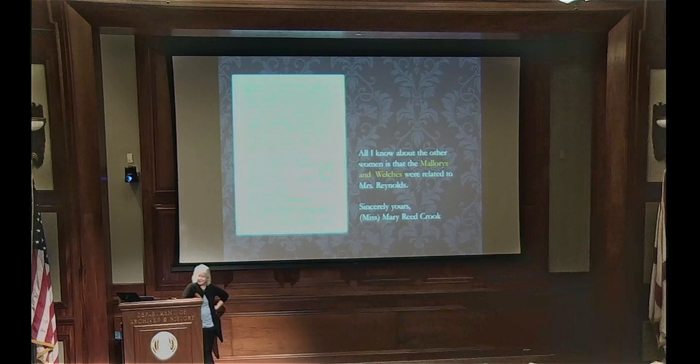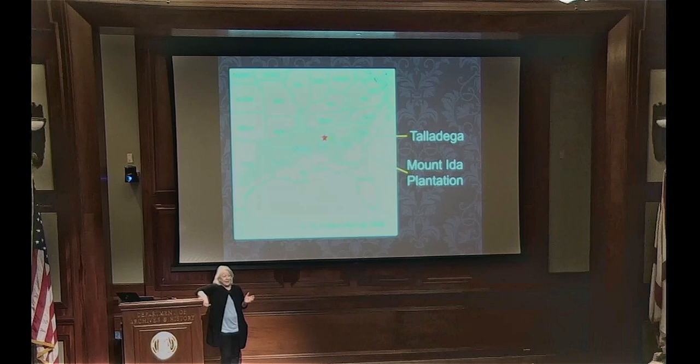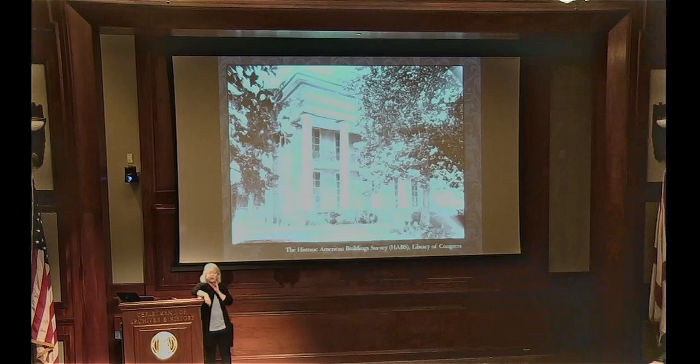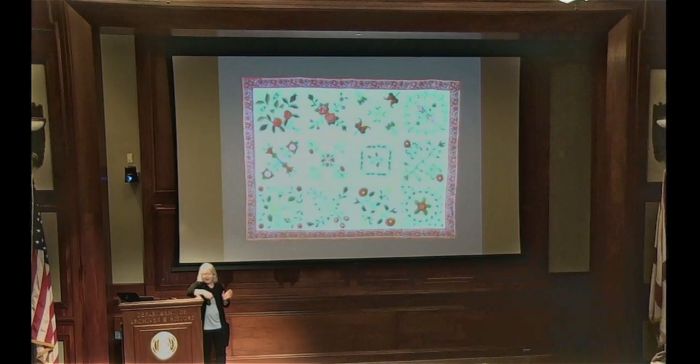Well, the problem for me was, if that was all they knew about this quilt, I sort of felt obligated, because I grew up right down the road from the Mount Ida Plantation. And I thought, I clearly had too much time on my hands, so I'll help Archives and History flesh out the information. I'm not going to do this silly quilt study thing, but I am going to help Archives and History find out about a quilt that was made at this spectacular antebellum mansion, as they're called, in Talladega County. And here it is in all its glory. I mean, it is stunning. Those of you who are quilters can appreciate the beauty of this great quilt.